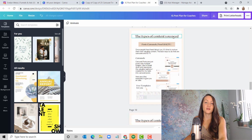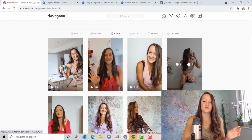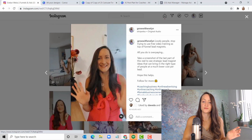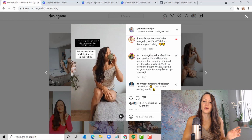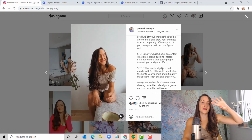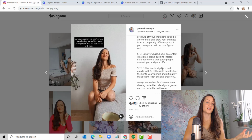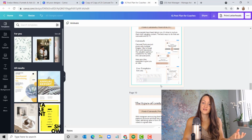Then we have the middle of funnel content, or the consideration content. Here we want to have your social proof, so screenshots, of course, and also valuable carousel posts. What I actually like to do is write valuable captions for my Reels already. I like to go a little bit deeper on the topics that I talk about in my Reels description. And then I just take the caption and put it into a carousel. So in here you have some carousel templates as well that you can use.